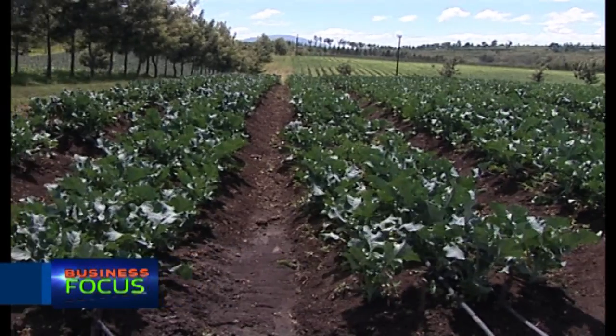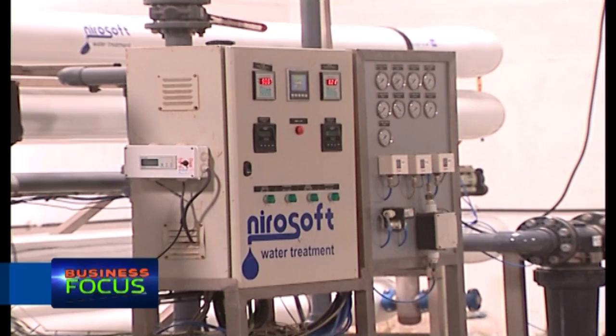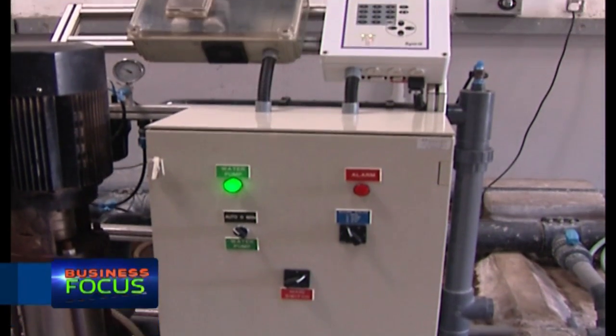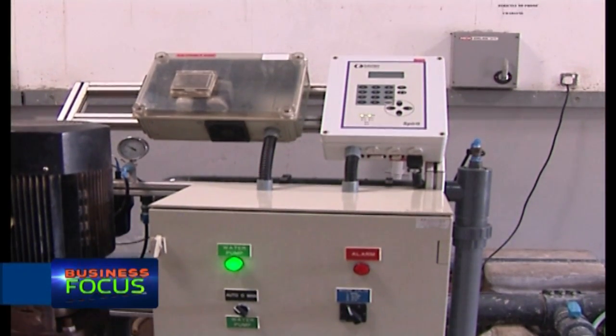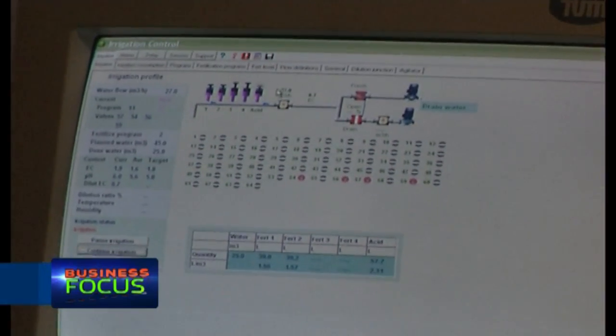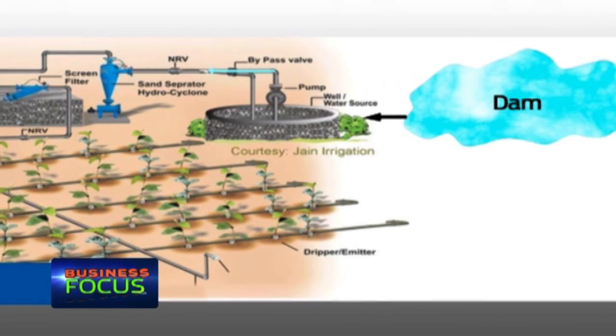Drip line is not a pipe with holes. Drip lines carry a lot of technology behind them. The powered system can be controlled using a computer, which enables one to automatically irrigate the farm. What you've just seen there was a computerized one, which uses a Venturi system. The water passes through it and it draws the fertilizers by suction and injects it into the system.